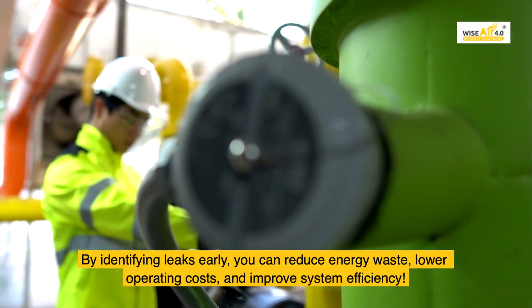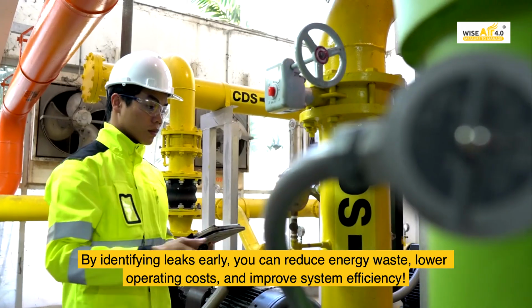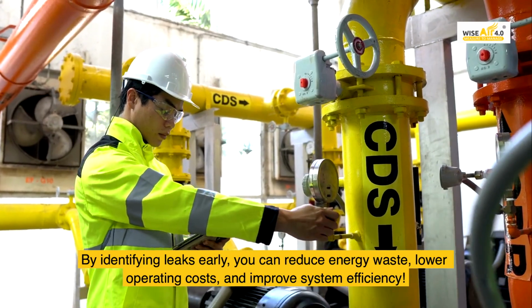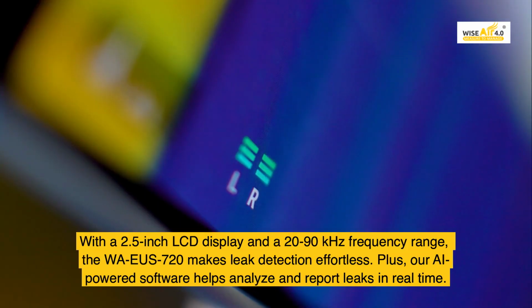By identifying leaks early, you can reduce energy waste, lower operating costs, and improve system efficiency. With a 2.5-inch LCD display and a 20-90 kHz frequency range, the WA-EUS 720 makes leak detection effortless.